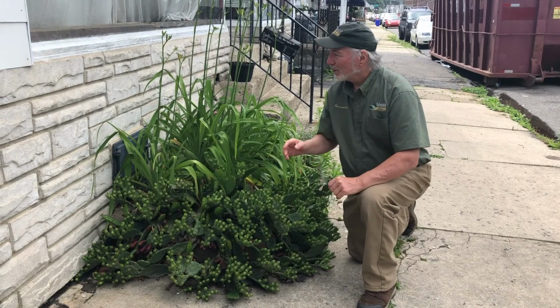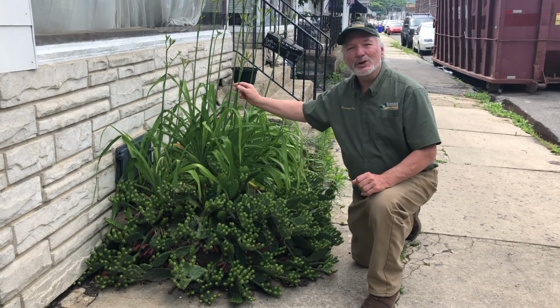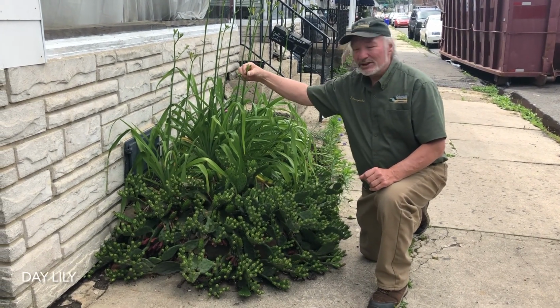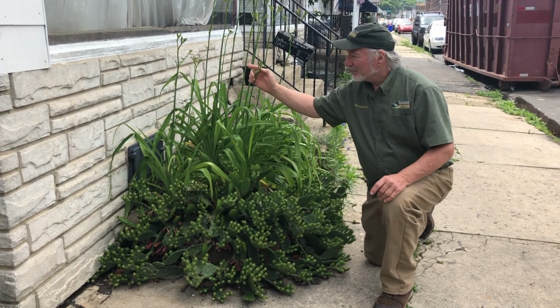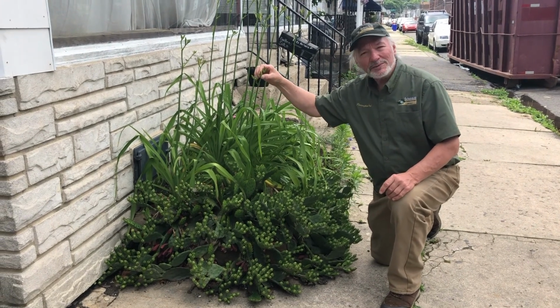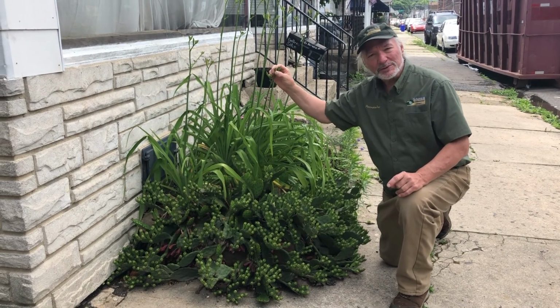Okay. Well, right here you can see a very common plant found along roadsides. This is called daylily, and you can see the buds right here. Now they'll turn into the orange bugle-like flowers, but believe it or not, the buds are edible. I could pick one of these off, chop it up, and put it in a salad. It'll taste like a green pepper.